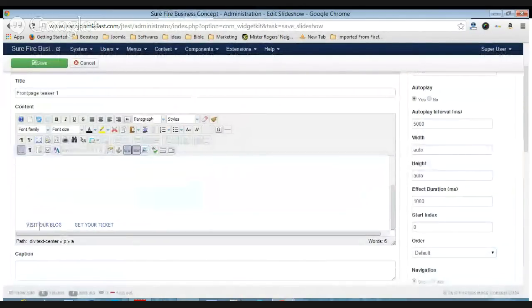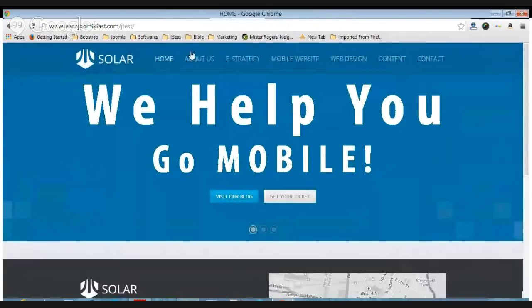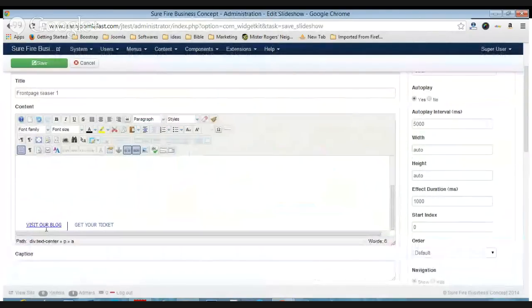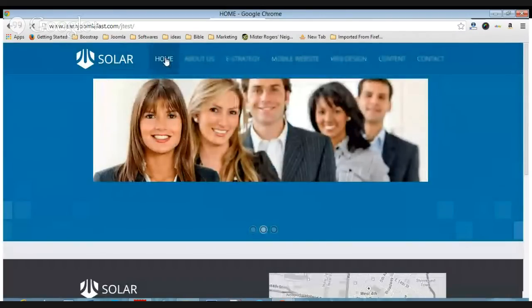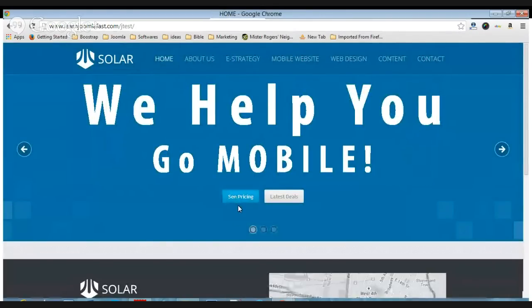With the buttons, if you want to change them, let's say instead of saying visit our blog or get your ticket, you can just put your mouse on there and delete it, like see pricing. Latest deals. All right, so that's done. Click save. I've just changed the buttons from what they said before to see pricing, latest deals.